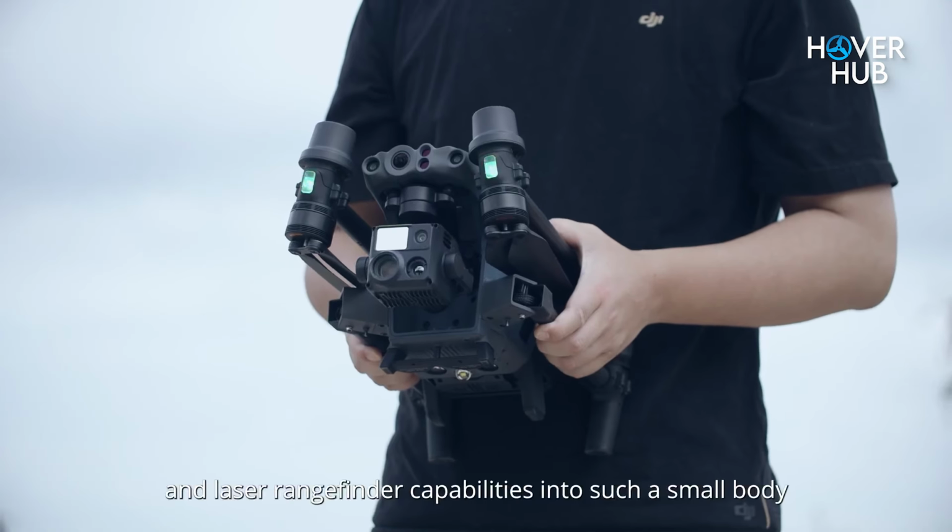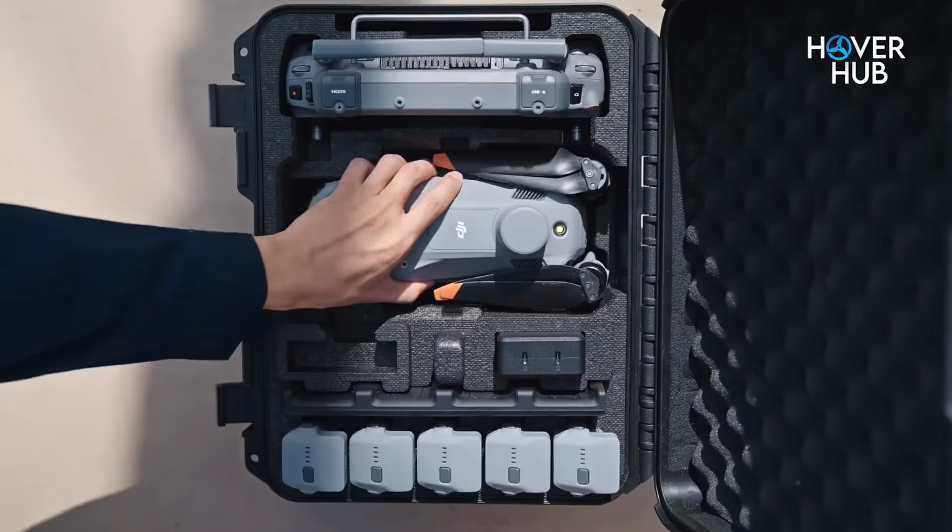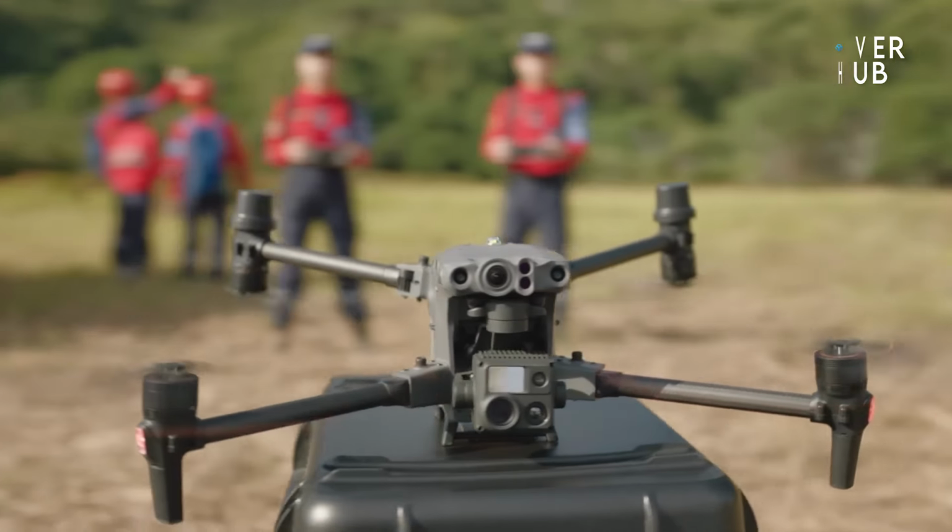So, which Matrice is making your shortlist? The sleek and smart 4T or the tough-as-nails 30T?